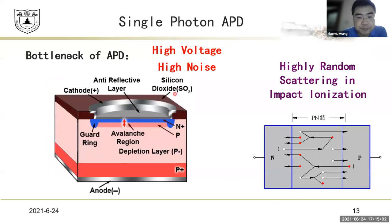Based on this principle, people developed a very good avalanche photodiode device. However, this device, I mean the APD, faced two challenges in the mid-infrared region. First, it requires high voltage, because we need high voltage to accelerate the electron or hole to impact ionize the lattice. Secondly, this process is highly random, so we have very high noise in the avalanche process. So how to avoid these challenges?